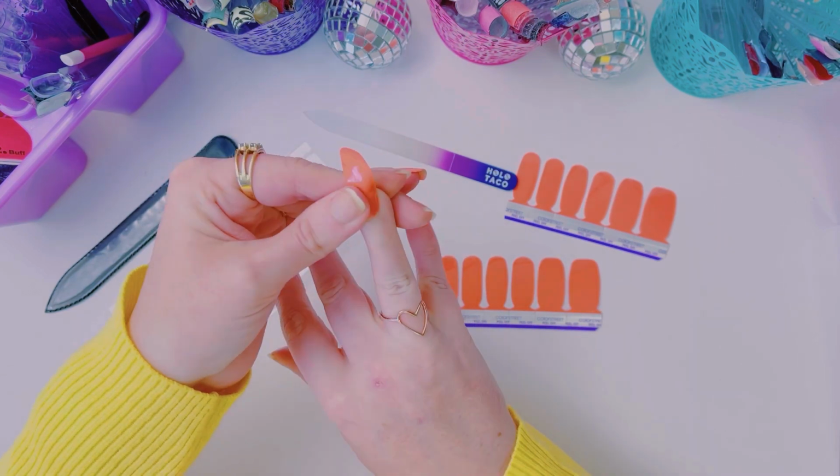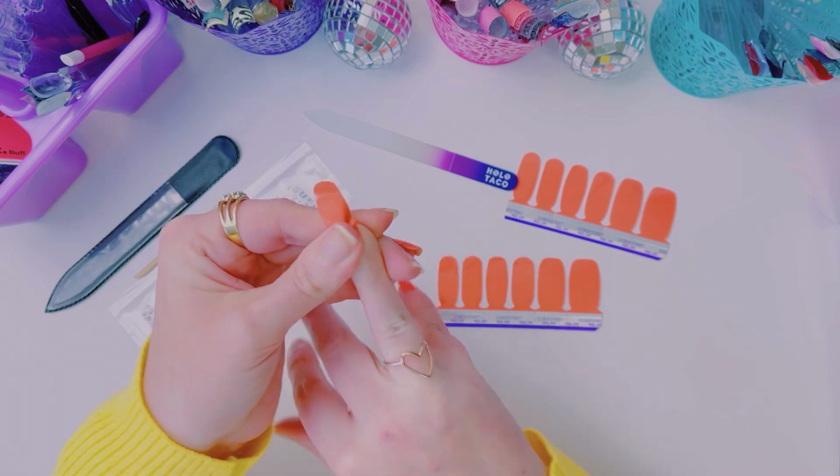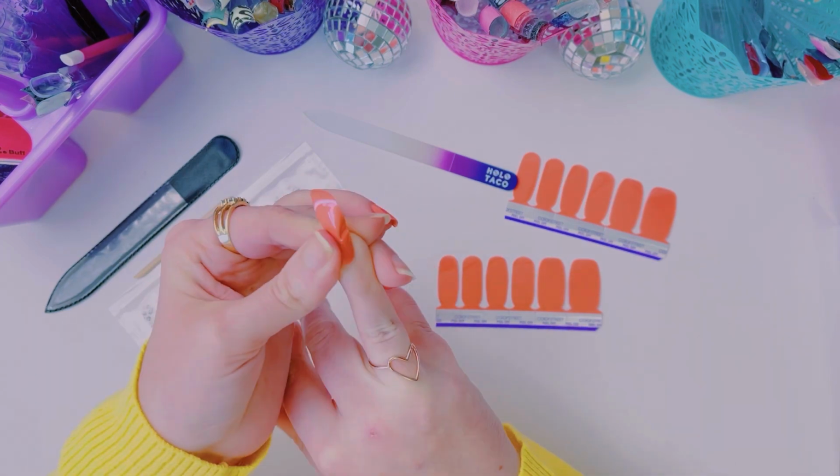But even when I thought it was more orange, I really liked it, even though orange is not like a favorite.